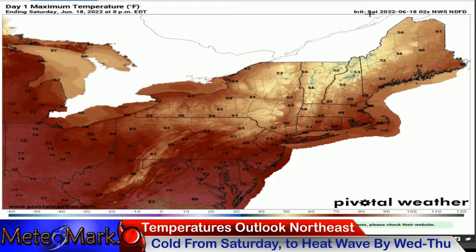So take a look at your highs for the Northeast for your Saturday, June 18th. Yeah, I think some of these areas will be hard-pressed to reach 60 degrees. I mean, look at this. We're stuck with a lot of 50s. Even places as far south as Binghamton and Wilkes-Barre, Scranton may have a particularly hard time reaching 60 in some of these areas, especially along the ridge tops.